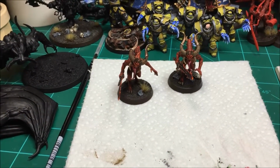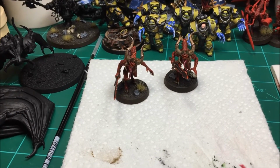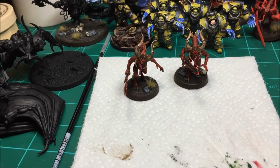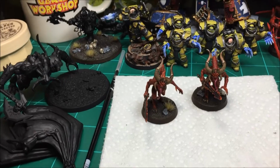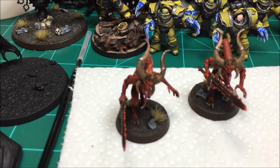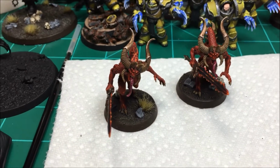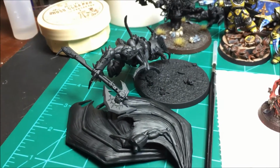So guys, I just want to give you a quick hobby update. Got my other unit of 7 Bloodletters all painted up, and now I'm currently working on, I guess, the Blood Reavers, you know, the upgrade for my Bloodletters. Just got the horns to do, really, basically, to get them all done. After I get the horns done, they'll be done, and I'll be working on my Demon Prince over here.